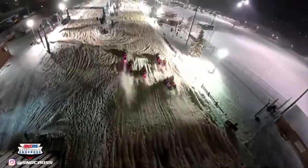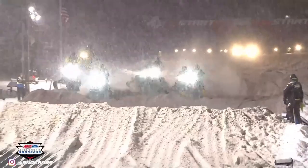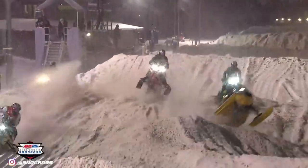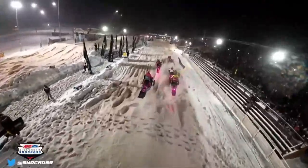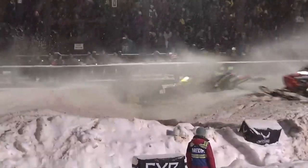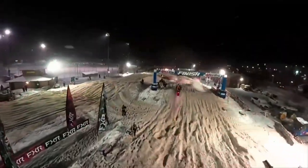Jordan's going to have to make moves right away, and it looks like he's got one already. Followed up by the pack, Jordan LaBelle nearly tagging the field. So how quick of work can he make his front? Kenny Mandrick, huge mistake. Goes off his sled. It looked like his feet came off as he went over that double.